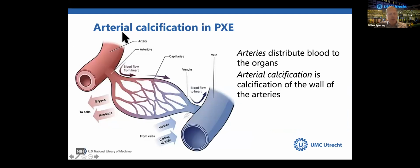When I'm talking about the so-called arterial calcification, then we need to know the anatomy of the blood vessels in your body. So we have the arteries that bring the blood to the organs, and we have the veins returning the blood from the organs to the heart. As you can see, the wall of the arteries is much thicker than the wall of the veins. And in the inner layer of the wall, there is the so-called arterial calcification. So when I talk about arterial calcification, then I mean the calcification of the wall of the arteries.